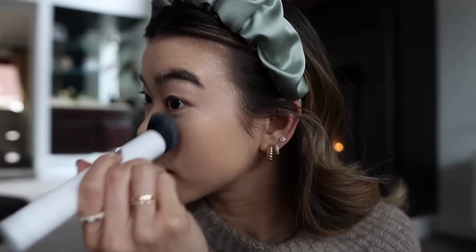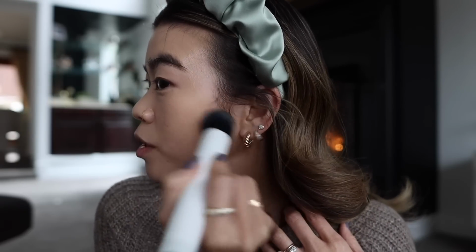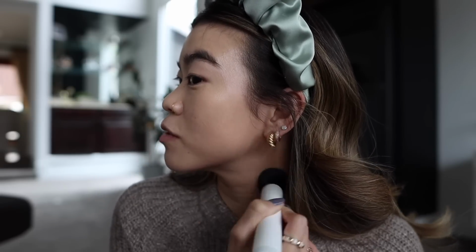Honestly, for how full coverage it looks, it just makes the skin look so nice and not cakey, which is what I really love about it. It's one of the most full coverage foundations that I have, but it doesn't make your skin look super heavy. So this I literally swear by. If you are looking for a good foundation, medium to full coverage, this is it. And I would recommend this to anyone. So, that's what it looks like on the skin.